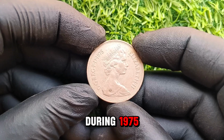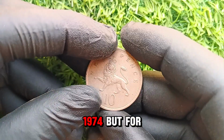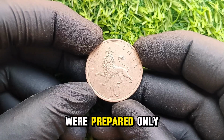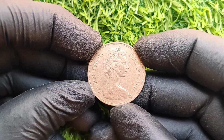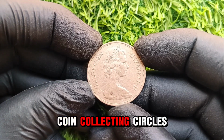During 1975, the Royal Mint was producing standard 10-pence coins for circulation dated 1971 through 1974, but for reasons not completely clear, coins dated 1975 were prepared only for internal mint testing in sets that were never released. This secrecy has fueled decades of speculation among numismatists, adding to its mythical status in coin collecting circles.